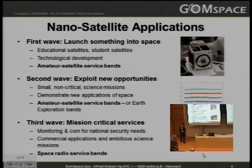If you look at the history, we defined that there are three different waves going on at the moment. We have the first wave, which has been going on for quite a while, where we have universities and different companies trying to actually put something in the sky, see how a nanosatellite would actually work. And here they normally use the amateur service bands for that reason.